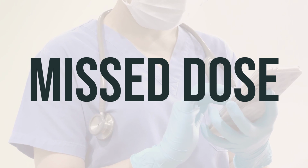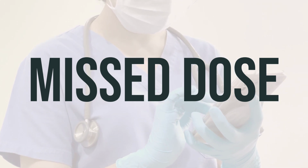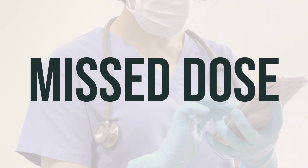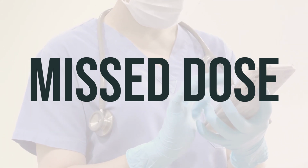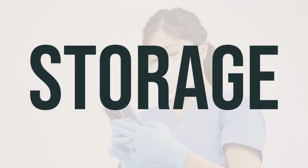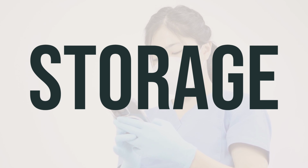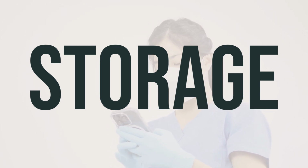If you happen to miss a dose of Zolpimist, it is not recommended to use it unless you are able to dedicate 7 to 8 hours for sleep afterwards. This is important to ensure the medication has enough time to work effectively. Make sure to store Zolpimist upright at room temperature and away from heat. It's important to keep all medications out of reach of children and pets.